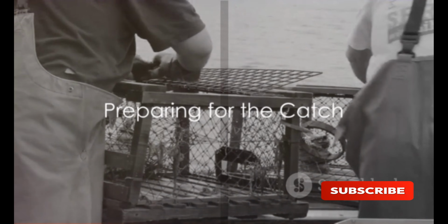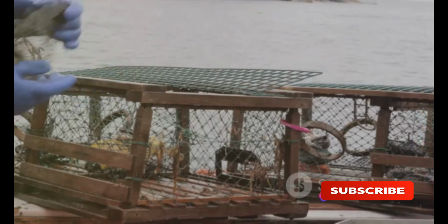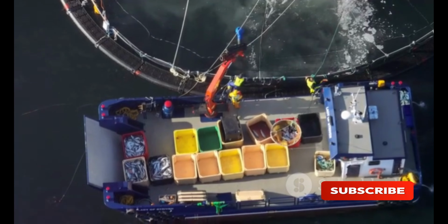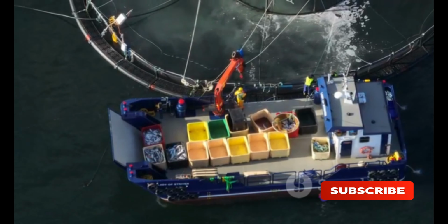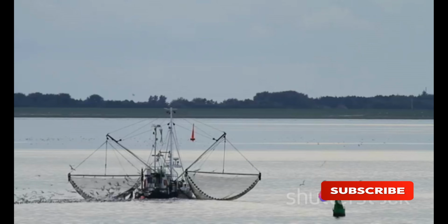Before the boats hit the waters, there's a lot of preparation that goes into catching shrimp. It's not as simple as casting a net and hoping for the best. Rather, it's a careful process that requires the right kind of boat, equipment, and fishing gear, along with a deep understanding of the shrimp's migratory patterns and the best times to catch them. Let's start with the boat.